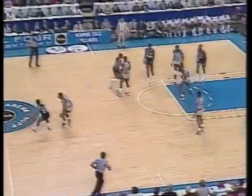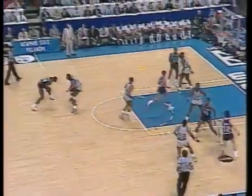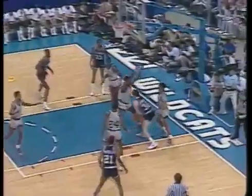Gary McClain really understands where those trap defenses are coming, and he's very patient with the ball. Oh, Jensen wanted it inside, and Broadnax simply took it away from him. That's a bad judgment by Jensen.